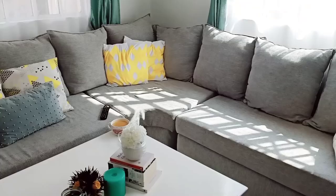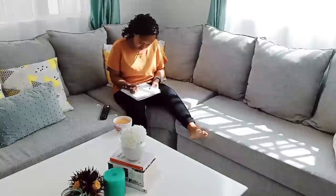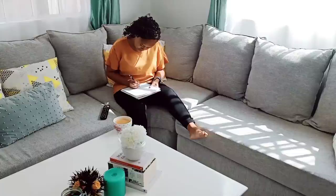So by this time in the morning, it's around 10 a.m. I'm done with all the things that need to be done in the house. So I'm just going to quickly take my planner and check things off and see what else I've missed doing or what needs to be done during the rest of the day.